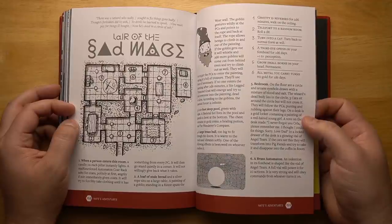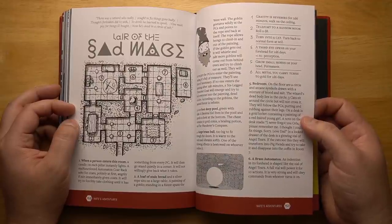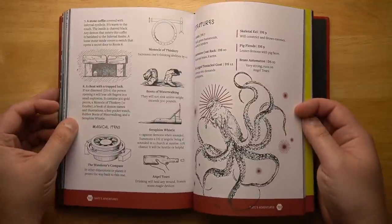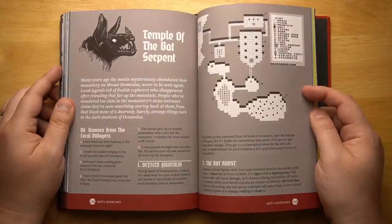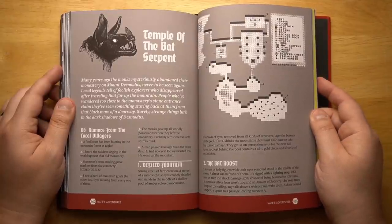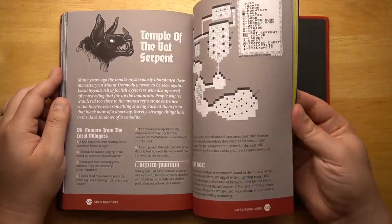We have the Lair of the Sand Mage. Plenty of strange items here for players to mess around with and discover what they do. Hopefully not get too badly cursed by their effects. The Temple of the Bat Serpent is fun and very old school. It looks like an old video game where all of the dungeon maps were created with keyboard characters. I forget exactly what that's called, but it has that look to it.